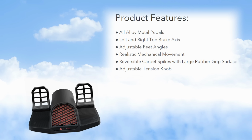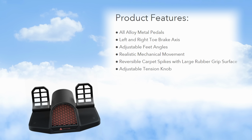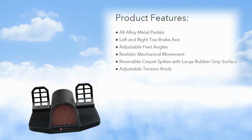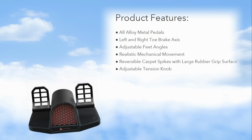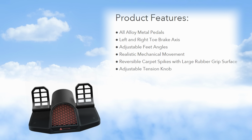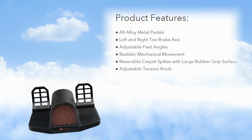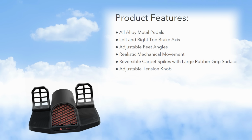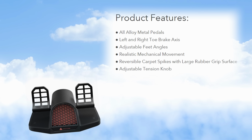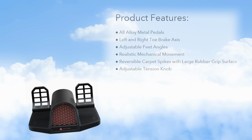This price point puts the Charlie rudder pedals at the mid to upper range. So what are you going to get for your money? My experience with Honeycomb products is they're good quality, so we can expect the rudder pedals to be the same. All alloy metal pedals, toe brakes of course, tension adjustment, and it's going to come with reversible carpet spikes or large rubber grip surface to stop those rudder pedals sliding away from your feet just when you need them the most. There will be both PC and Xbox compatibility, but on the Xbox side this will be subject to being used with a new hub and new yoke.